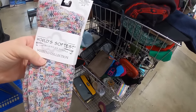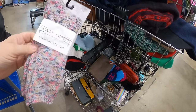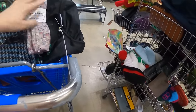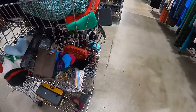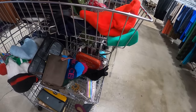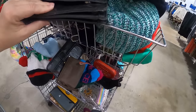Okay, so I did come back around because I felt like I didn't go around enough. These are really cute little socks. I don't see a price on them, but I am going to put them in because, if you haven't figured out, I like socks. So I'm going through the hats. It looks like they've had just a ton of stuff brought in. This is just a lot of stuff. Oh, that's pretty. That actually doesn't feel bad.